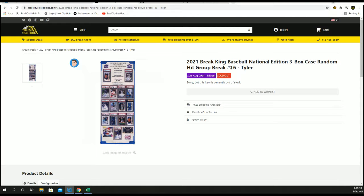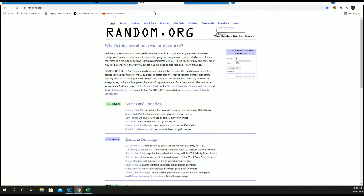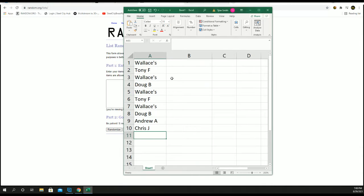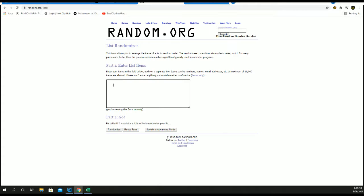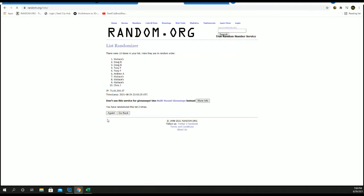Start the night. We got our 2021 Break King Baseball. It's a three box case, random hit number 16. Let's go. Five times on our names. One, two, three, four, and five.